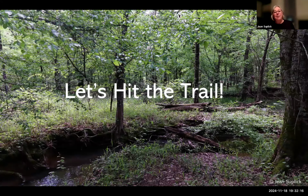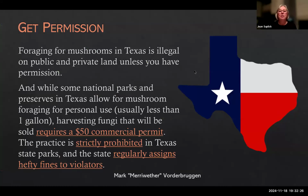Now that you know some of the things to look for and you know some fun facts about them, it might be a good time to hit the trail. So I think I took this photograph at Leela, if I'm not mistaken, on probably the Blackjack Trail near the stream. That's a great place.